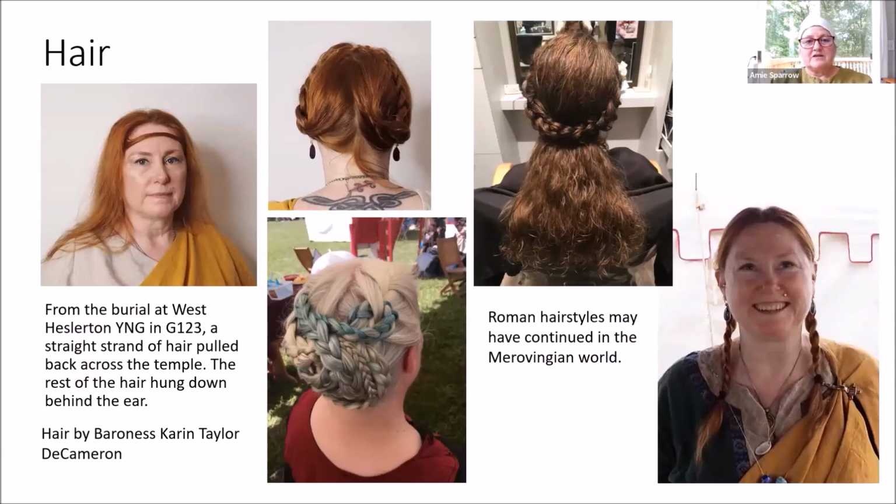Then you can get into braids if you like braids. My friend Corinne is a professional hairstylist, and she did all of these braids. And it's a great way to keep the hair out of your face during the summertime. Roman hairstyles may have continued into the New World, and simple braids were also an option.